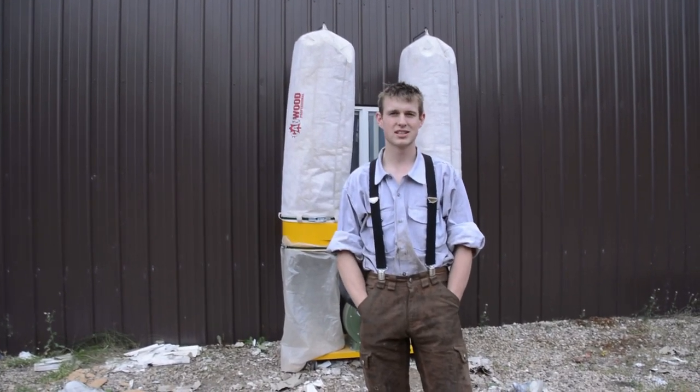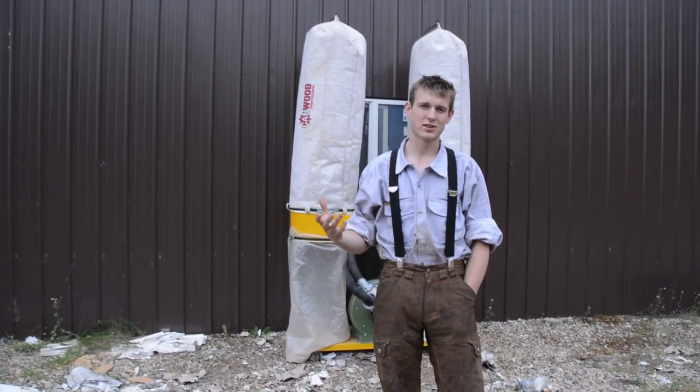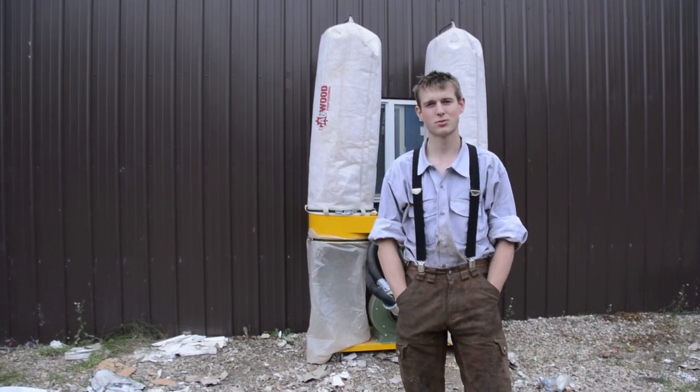I'll leave you with some scenes of me digging the little bit of a foundation for the steam hammer, and then we will catch you on another shop update.